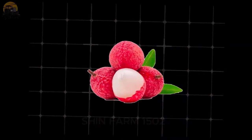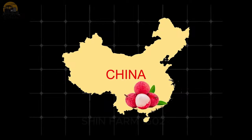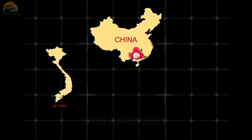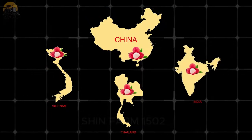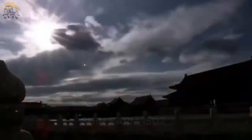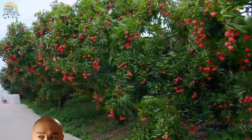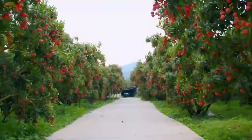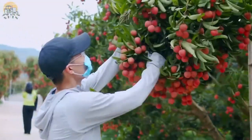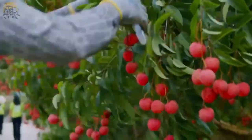Lychees are native to tropical and subtropical regions of southern China, especially Guangdong and Fujian provinces. From here, it has spread to neighboring countries such as Vietnam, Thailand, and India. Ancient Chinese history records the appearance of lychees from around 2000 BC, where it was considered a rare fruit and often loved by kings and nobles. Perhaps receiving a lychee in those days was like receiving the latest phone today, having to wait, be excited, and sometimes have to overcome many challenges.